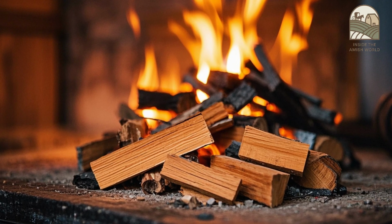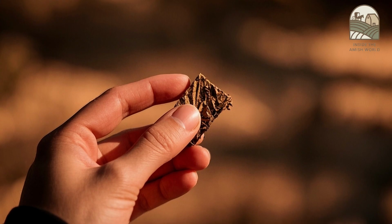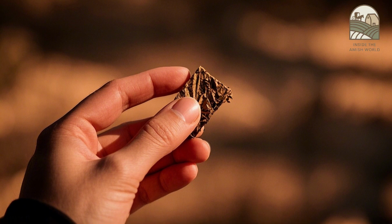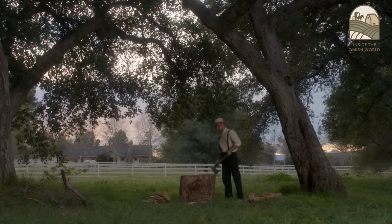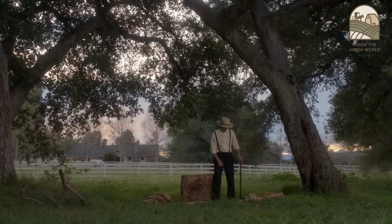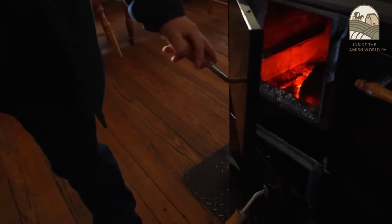This is any extra pieces of wood that are left over after they've cut down a tree. They also use this wood to make kindling, which is small pieces of wood that are used to start a fire. To make kindling, they simply take a larger piece of wood and start shaving off thin strips of wood using a sharp knife.